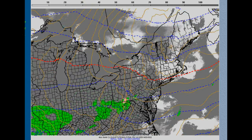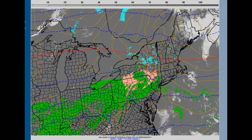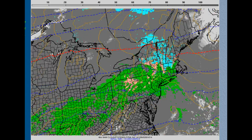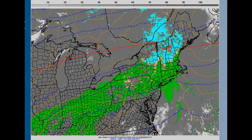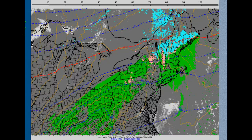So you can see that advance and give you a timestamp here. Precipitation roughly gets into our neck of the woods or just a little bit to the west. This is about 6 o'clock tonight, 7 o'clock, 8 o'clock, 9 o'clock, 10 o'clock, and so forth. All snow, but it looks like we have warm air advection continuing to move into the region.